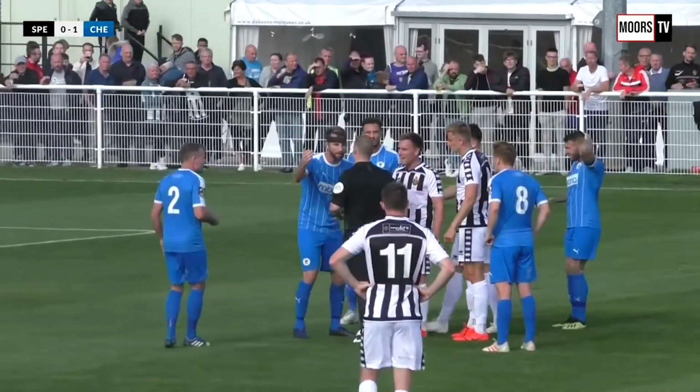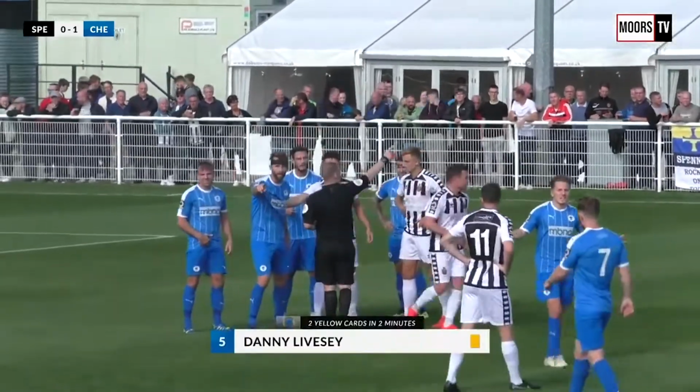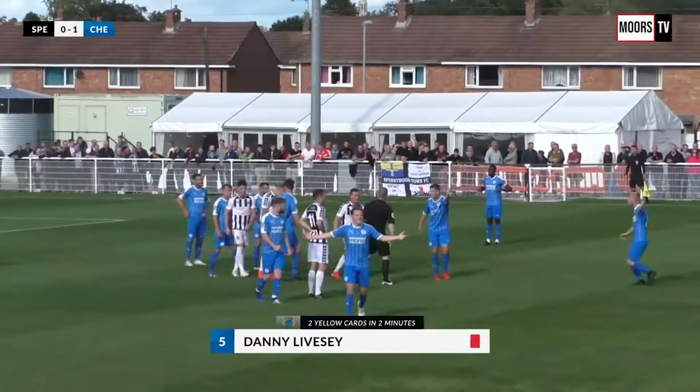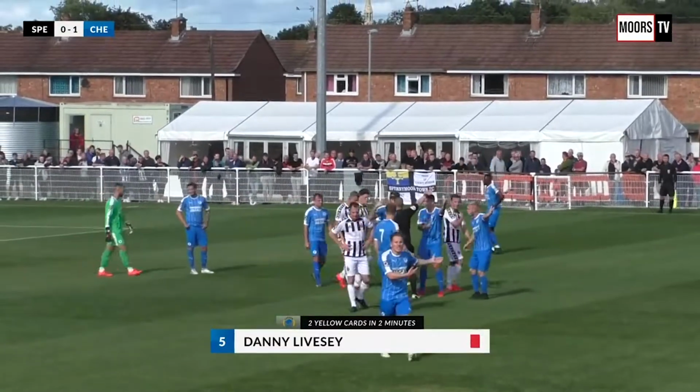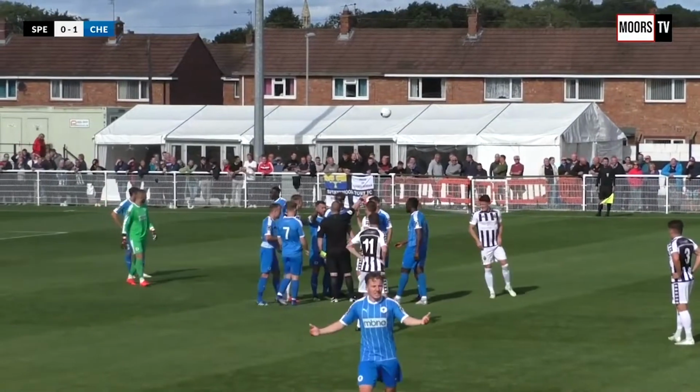I've got to be honest, he got booked for dissent about 5 minutes ago, Livesey. He went off. He had a bandage put on his head. He's come back onto the pitch. He's just gone shoulder to shoulder with Mark Anderson in a seemingly innocuous challenge. The referee's tooted the whistle, and Danny Livesey's just been sent off. And I don't really know why.